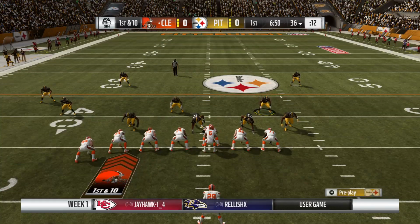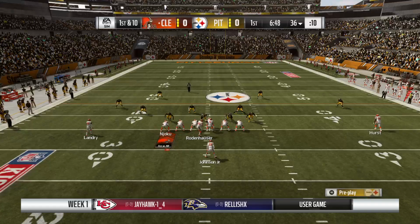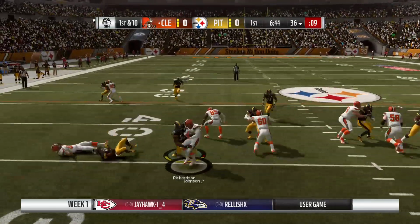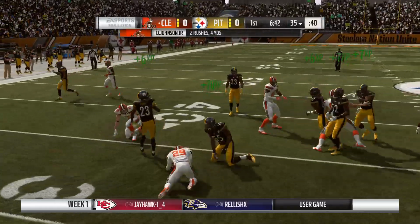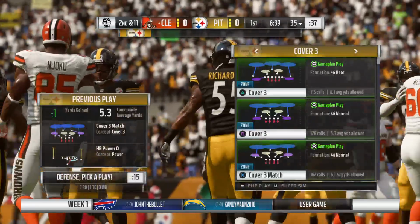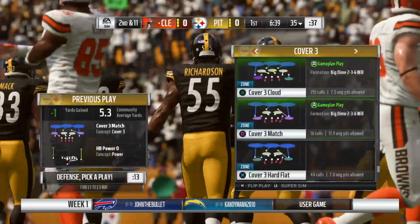Let's go! Blue 90! Blue 90! They stay on the ground on first with Johnson. And that play is blown up, losing yardage back at the 35. It's a loss of a yard there, and now 2nd down.